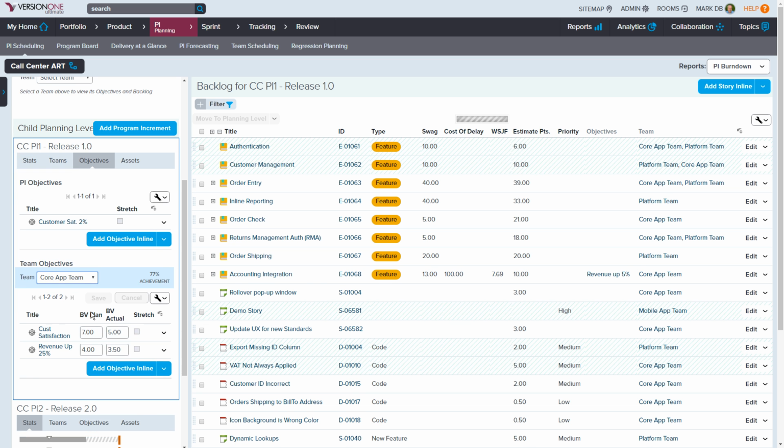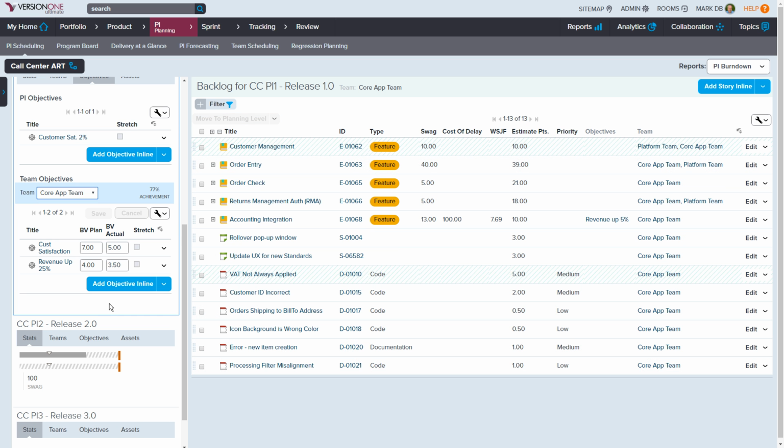So as we're going through PI1, PI2, we can set our business value plan number and how they align to these objectives. And then we can set our business value actual number. And that will allow us then to come up with some sort of a performance metric or performance index of how well we're able to actually deliver. And this number, the BV actual, will be coming from the business team, either at the very end of the PI or when we deliver on that specific objective.